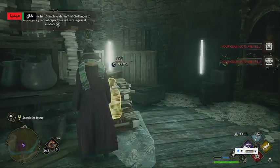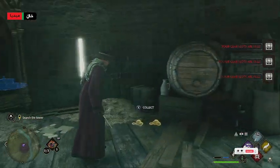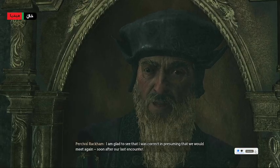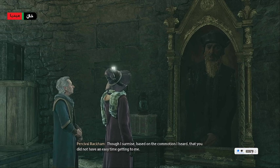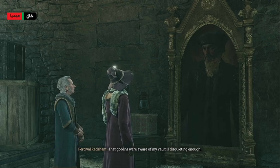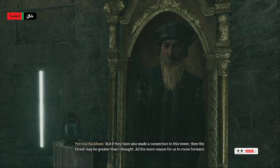Welcome to San Bakar's Tower. Hello, Professor. Did you say Sam Bakar's Tower? I did. Professor Bakar is a keeper you have yet to encounter. I'm glad to see that I was correct in presuming that we would meet again soon after our last encounter, though I surmise, based on the commotion I heard, that you did not have an easy time getting to me. We did not, Professor. We encountered goblins outside the tower. That goblins were aware of my vault is disquieting enough. But if they have also made a connection to this tower, then the threat may be greater than I thought. All the more reason for us to move forward.